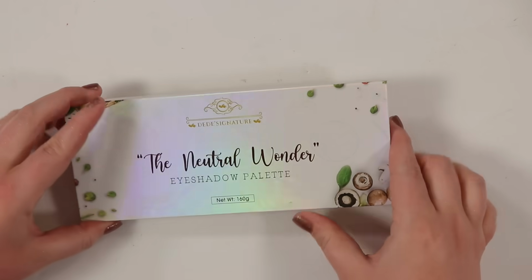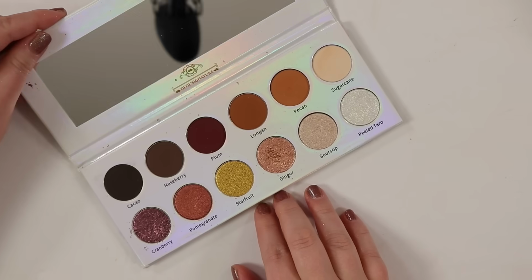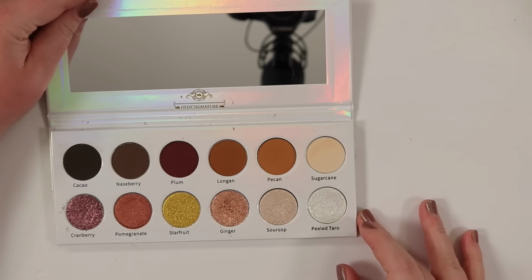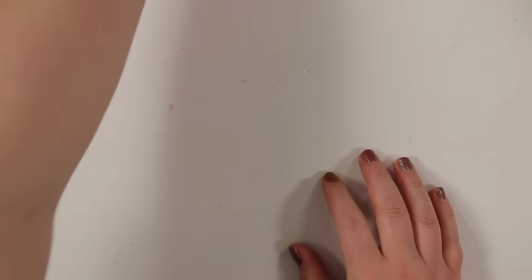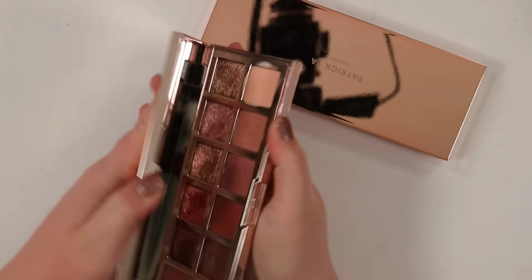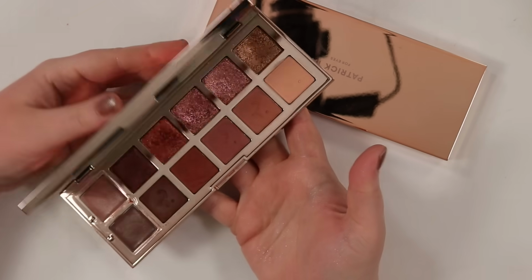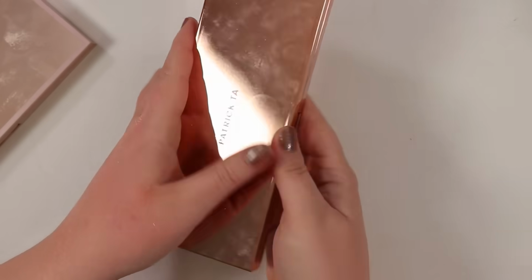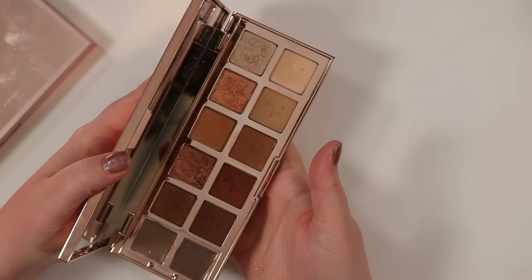I have another palette from Dee Dee's Signature. This is the Neutral Wonder, and I am going to be keeping this as well. I think it's a nice neutral palette, and I want to keep using it, so keeping that. I show myself every time and I hate it. I don't want you to see my face, but it keeps happening. I have the Patrick Ta palettes, the Major Dimension, so this is the second one. I have a video on that. I also have the initial release, the first one. I'm keeping both of those as well.